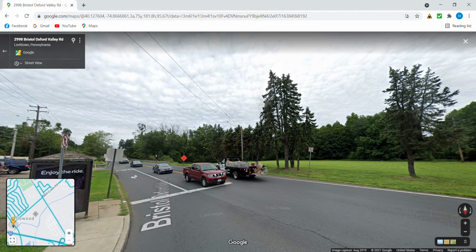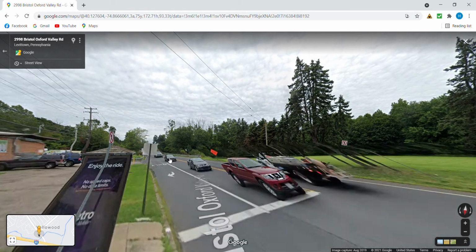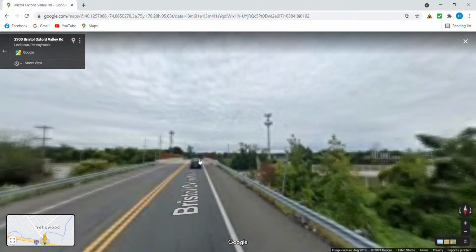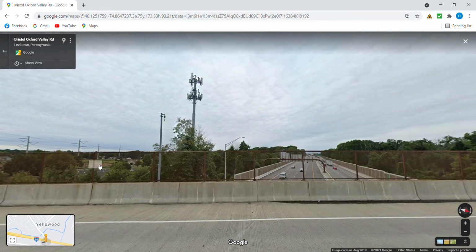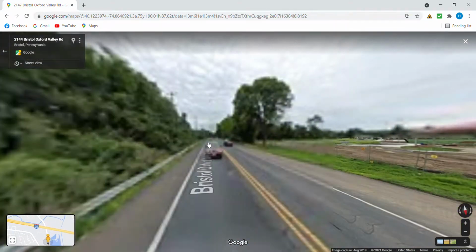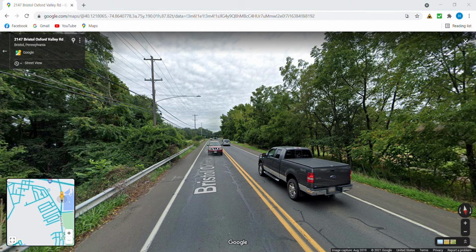Okay. Then, yep, we want to go this way. Go over, this is Interstate 95. So, that way is toward downtown Philadelphia. Now let's take a quick look at what we want to do here.